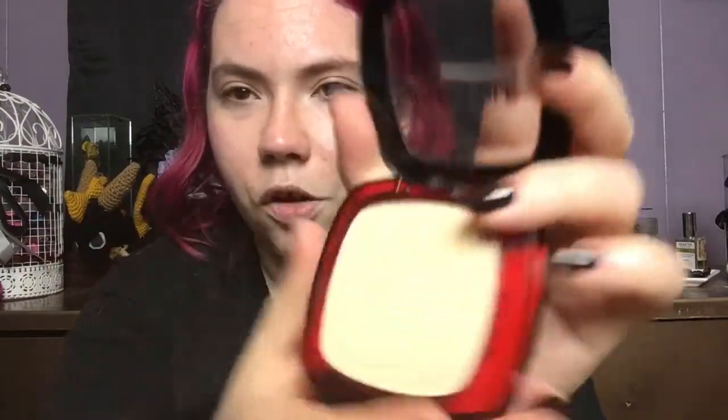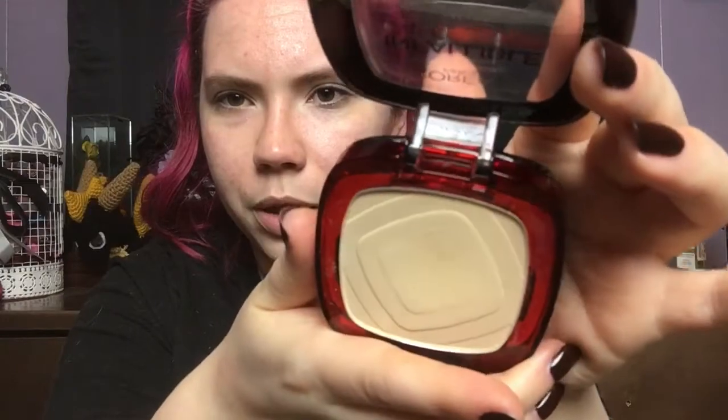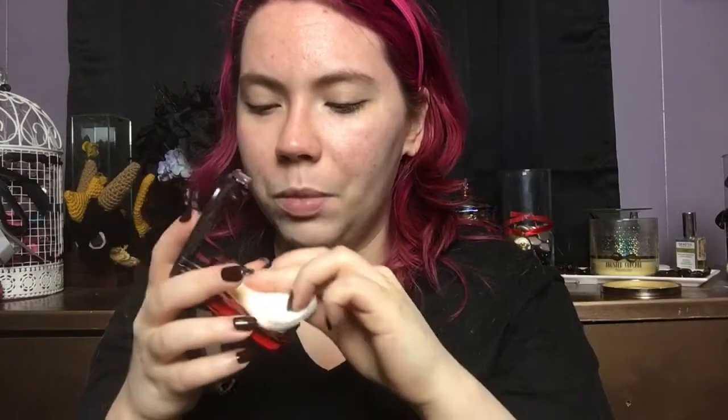I've used this so much. I don't know if it's going to pick up on camera, but I've used it quite a bit that some of the printing has gone off. I'm just going to take it on the sponge applicator that it comes with. I find that I get the most coverage with that. I'm going to go ahead and avoid this dark area over there.